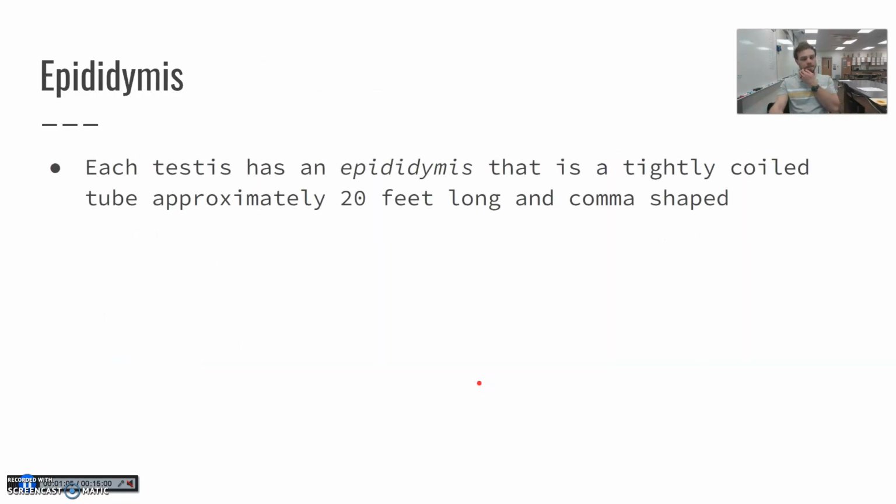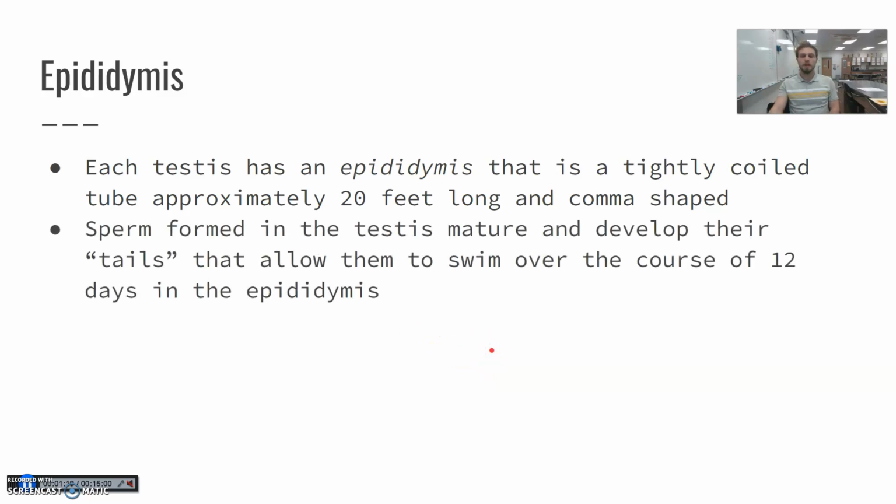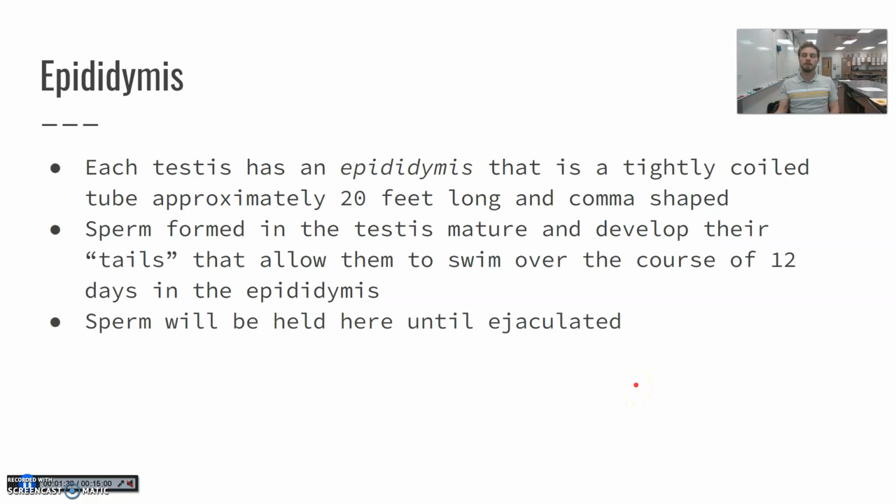The epididymis is a very tightly coiled tube. If you were to stretch it all out, it would be approximately 20 feet long, and it is relatively comma shaped. Sperm are going to form in each of the testes and then be moved to the epididymis, where they will mature and develop and actually gain the flagellum that they have. That's going to allow them to swim over the course of 12 days that they're going to spend in the epididymis as they are maturing. And then once they are fully mature, they will also be held in the epididymis until they are ejaculated.